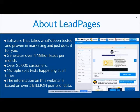So a little bit about LeadPages. LeadPages is software that takes what's been tested and proven in marketing and just does it for you. Our software right now is generating over 4 million leads every single month. We've got over 25,000 paying customers with multiple split tests happening across our platform at all times. And that may or may not mean anything to you, but all we do is just obsess about this stuff.